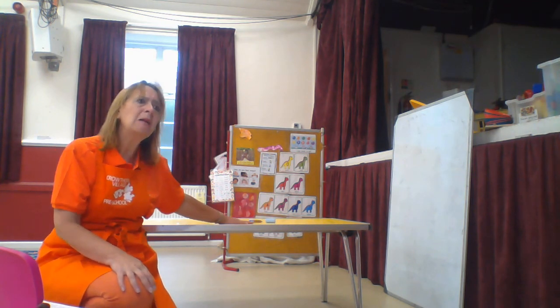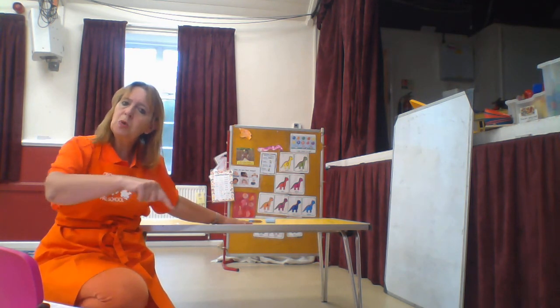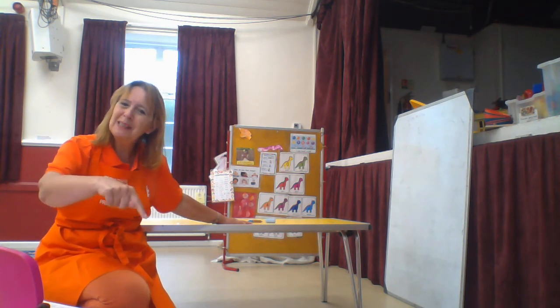Sometimes we use shaving foam to make marks in, and sometimes we use special wooden blocks that help us to make shapes. But whatever we do on the mark making table, we also do all around the rest of the hall. So when we're in the home corner sometimes, we pretend that we're having a cafe and we'll take people's orders or we'll write a menu.